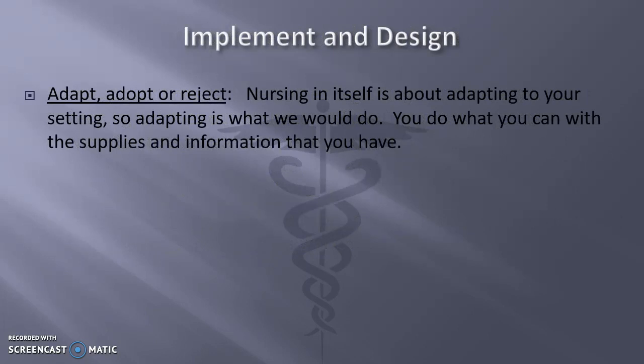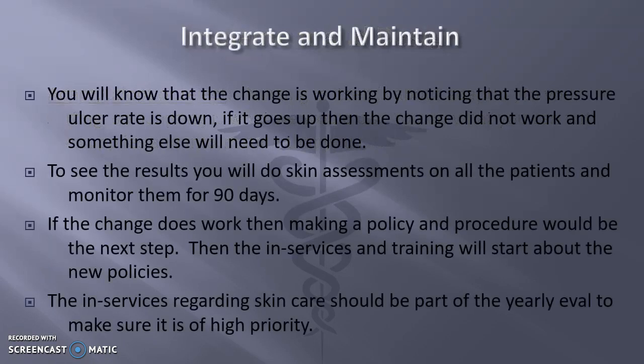Nursing in itself is about adapting to your setting, so adapting is what we should do. You do what you can with the supplies and information that you have. You know the change is working when you notice that the pressure ulcer rate is down. If it goes up, then the change did not work and something else will need to be done.